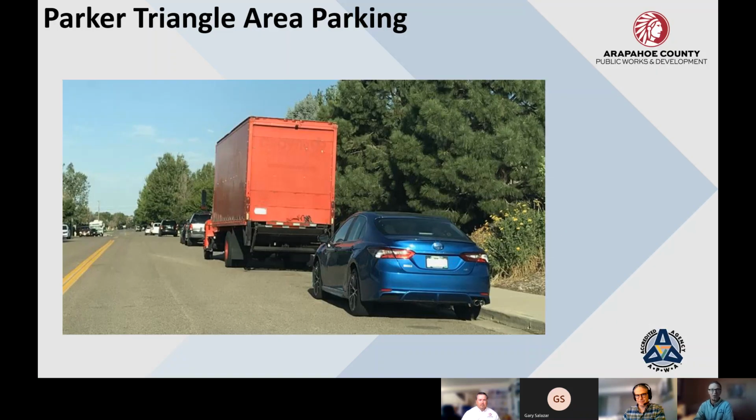All right. Hello, I'm Jim Kotzer. I'm the Transportation Division Manager at Arapahoe County, and I'm joined by Carl Packer, a Traffic Operations Manager within Public Works, and also Jason Reynolds, the current Planning Manager. And we're going to talk about the Parker Triangle area parking, and we have a study to talk about.